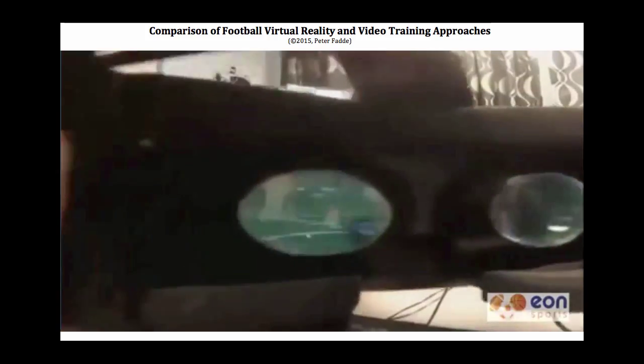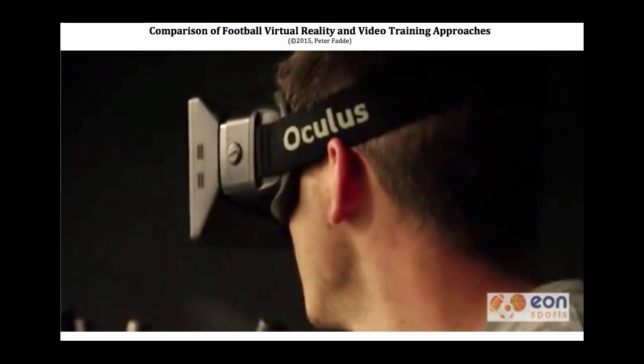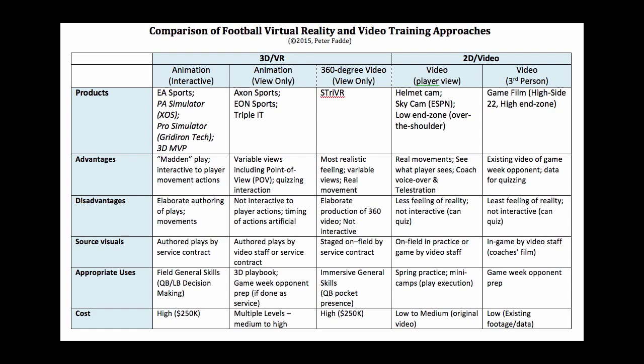Now the disadvantage of that is that there's an artificiality, and those things have to be programmed well. If you're looking at how fast a safety in this particular coverage would actually be able to get over and cover a particular zone, you may not have that in as accurately, because these things are created on the desktop by people with a fair amount of expertise in doing those things.